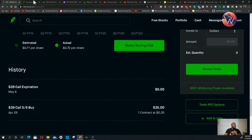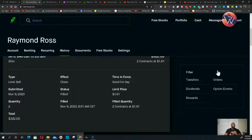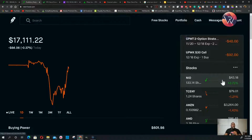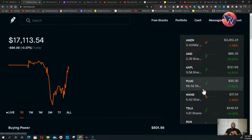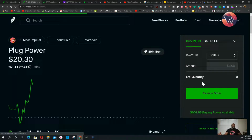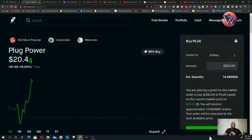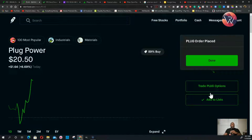All right. Now, before I run my chops too much, a large portion of my portfolio is NEO. NEO is up $43 right here, ladies and gentlemen. Then we're going to go over to Plug Power, because Plug Power is over at $20 a share. So right now, I think I want to invest $200, which should get me over... No, I'm going to do $300 with Plug Power. That's going to get me 14.7 shares. So I'm doing 300. This should go through very quickly so I don't have to deposit any money.